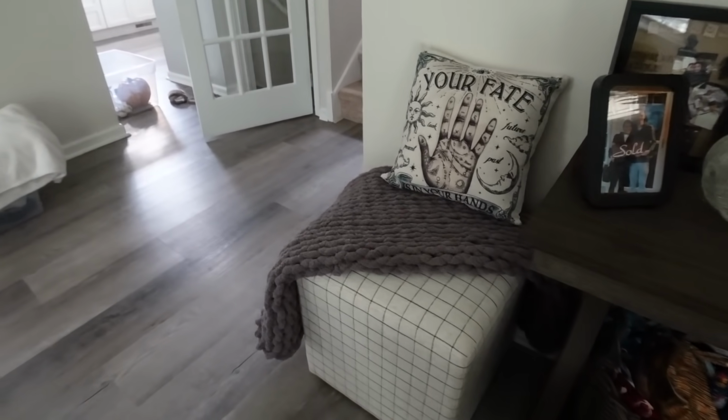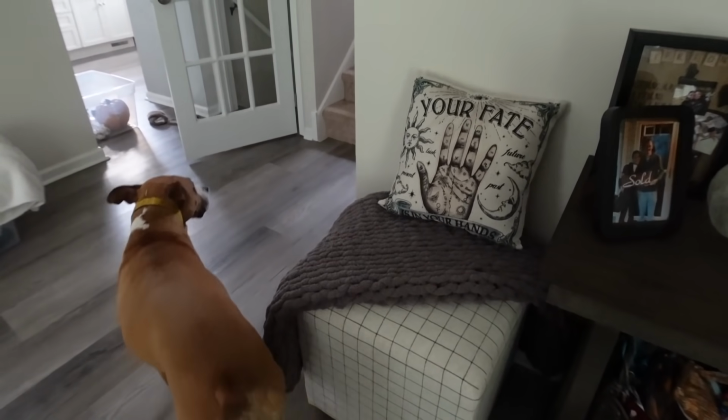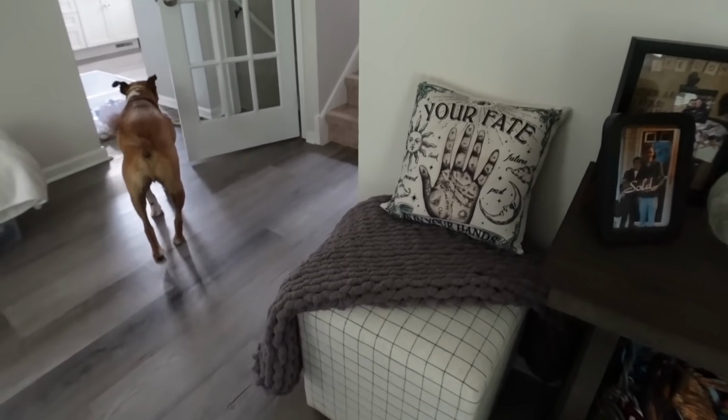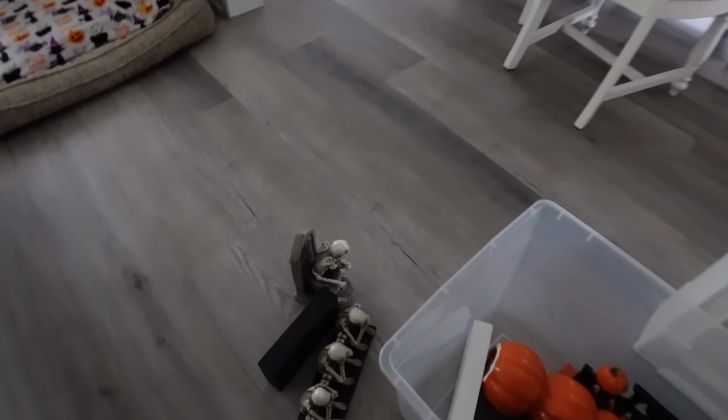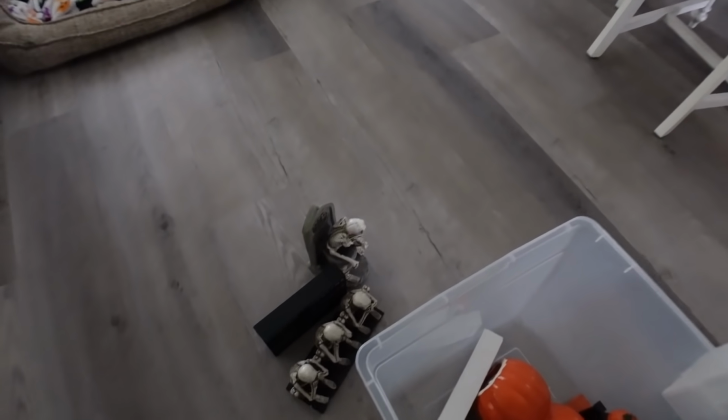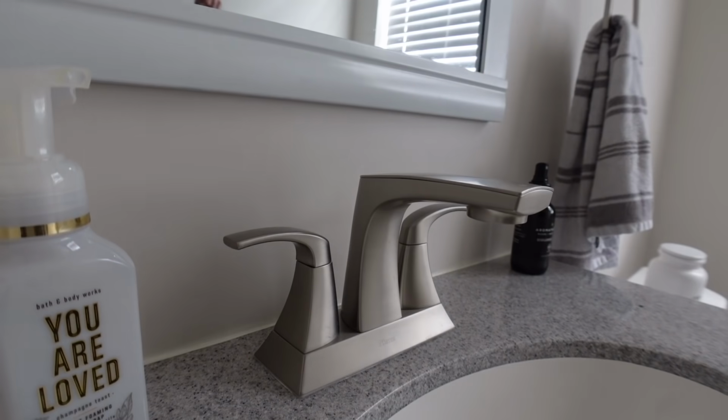I just added this throw blanket here. I got this made locally, actually. I will link it down below. She hand makes these blankets and they're really soft and nice quality. We have a couple little extra pumpkins, so we're gonna do the kitchen and then the half bath. Let's do the half bath first, actually, because I already know these go in there.